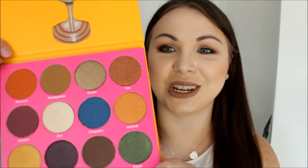I haven't touched these yet just because they are so beautiful. I love that one, and it's a little bit cheaper than the Masquerade palette. I think it's around $27 or $28, and again, you can use the coupon codes on these.